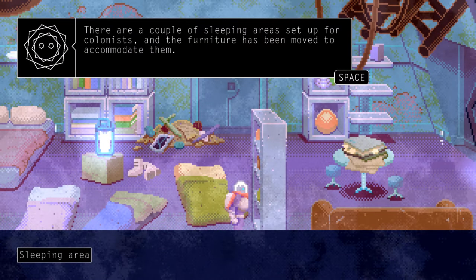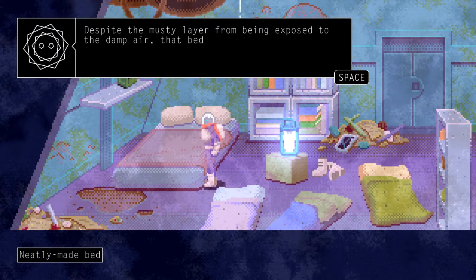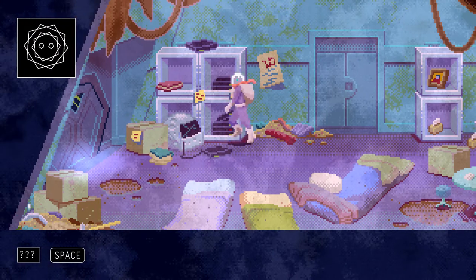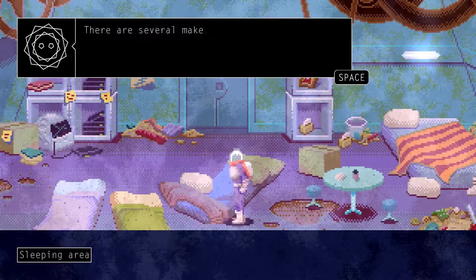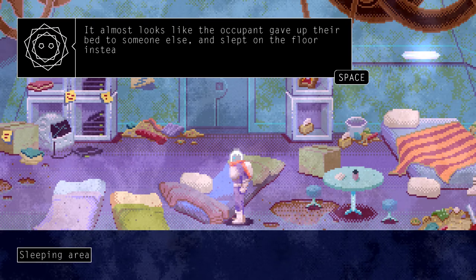A couple of sleeping areas set up for colonists, and the furniture has been moved to accommodate them. Despite the musty layer from being exposed to the damp air, the bed is tidily made. Obsessive collections of terraforming data in the atmosphere, all of it meticulously noted and organized. There are several makeshift bedrolls on the floor. One of them is covered with the standard issue sheets that normally go on a bed. It almost looks like the occupant gave up their bed to someone else and slept on the floor instead.